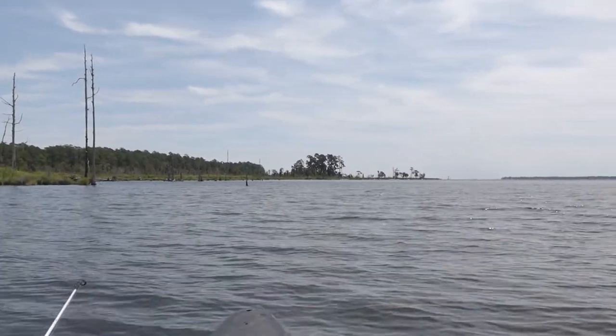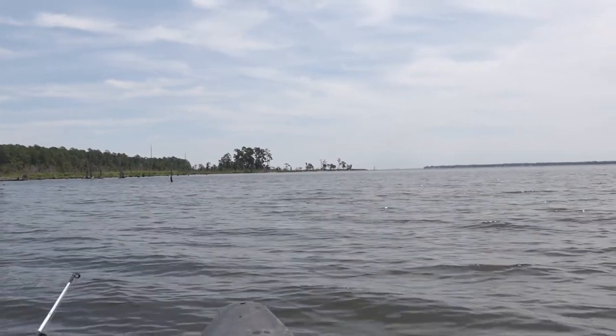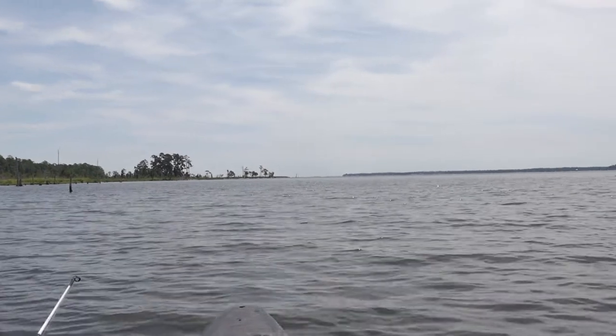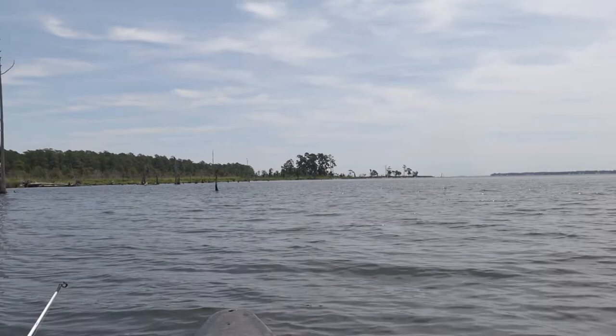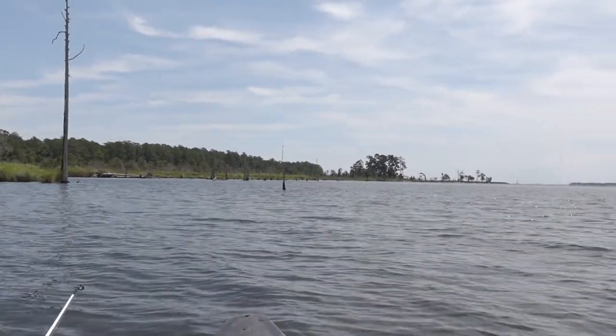So I'm going to keep straight. And it looks like I see a little white sand and there's some trees. Maybe I can do some live bait fishing from the shore. Grab a little bite to eat, stuff like that. So I think that's my plan anyway. Just keeping you in the loop, headed for Ragged Point.